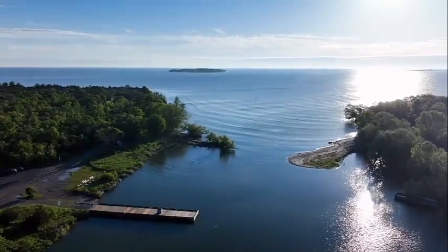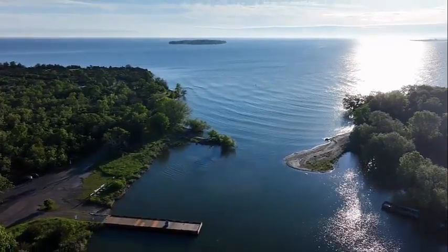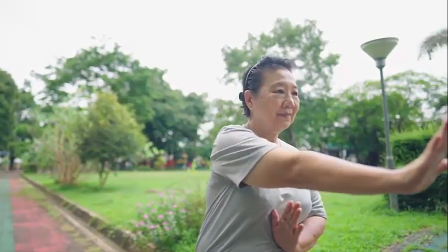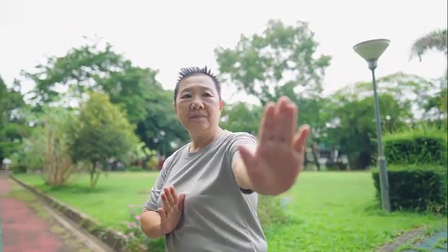It's designed to replicate the birds' natural habitats and offers a peaceful environment for birdwatching. Tai Chi Garden. This garden is a tranquil space where you can often see locals practicing Tai Chi and other forms of exercise. It's a great place to relax and observe traditional Chinese wellness practices.